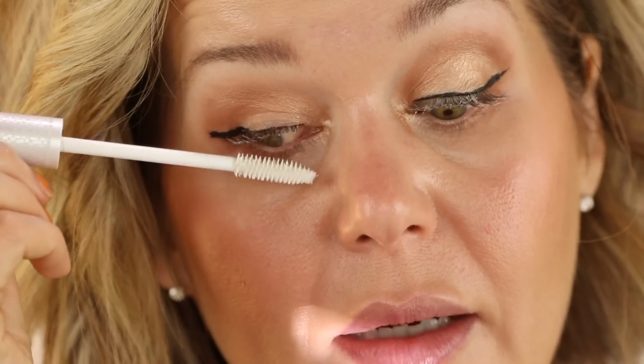And there we go. Again, I have to keep my eye a little bit open. This one isn't as scary because you can't see something coming at you. And the first time I tried using mascara, that was very scary.